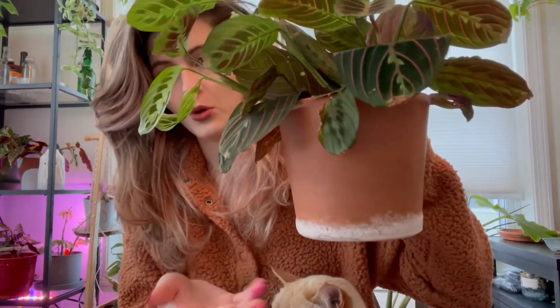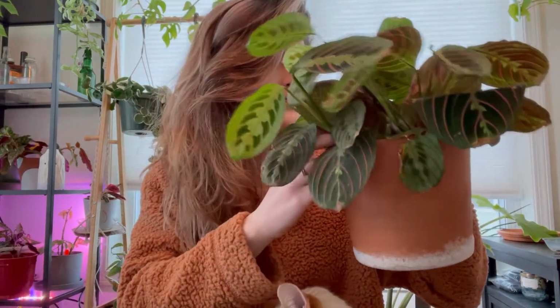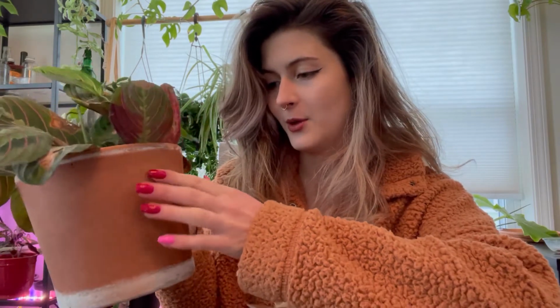It does have some mold at the bottom, but it doesn't seem to mind. It actually adds a nice tarnish to the terracotta, I find, when it gets overwatered over time going through the rock. But yeah, this one is just a super easy grower. It does really well in high or low light.